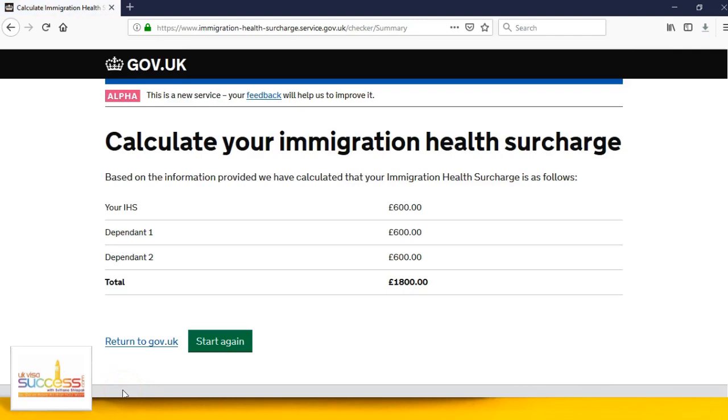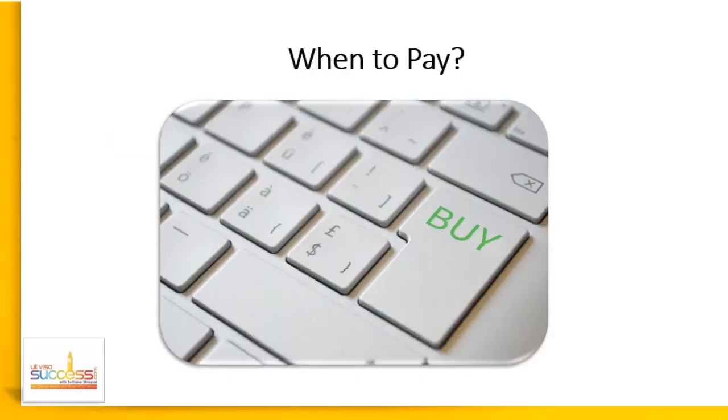You will need to pay a total of £1,800 for the entire application for yourself and for the dependents as part of the immigration health surcharge service. And when you must pay, it all depends on how you apply. If you apply for your visa online, you pay the surcharge as part of your application.